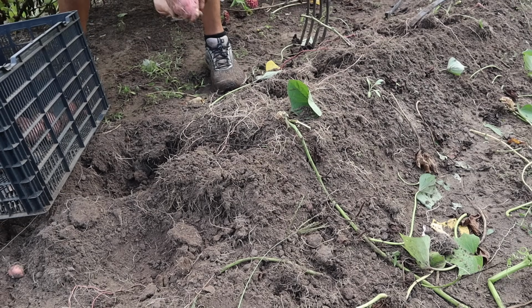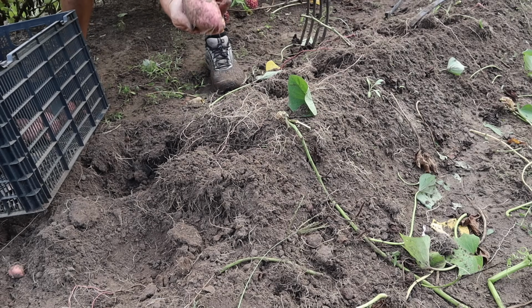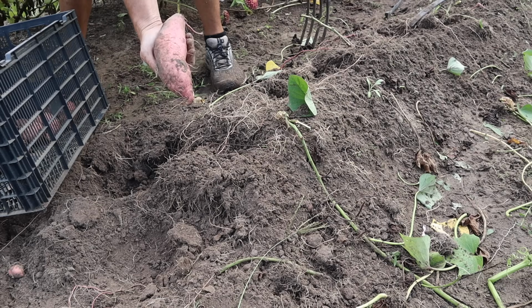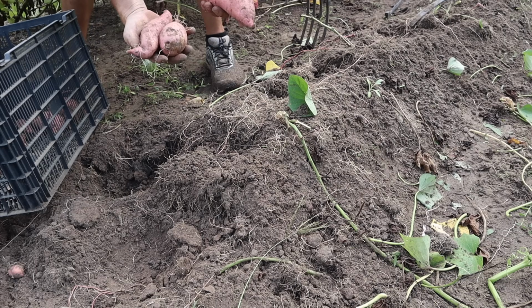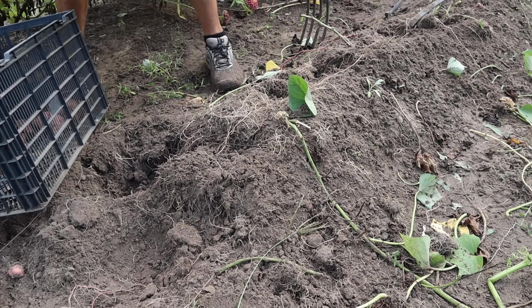And just a note here, when you dig a hill of sweet potatoes like this under one plant, you're not going to get all of them looking like that. You may get a few of those, what we call number ones, and you'll get some smaller ones like this right here. So they won't all look the same, but that's okay because you got different size sweet potatoes for different things you can do with them.